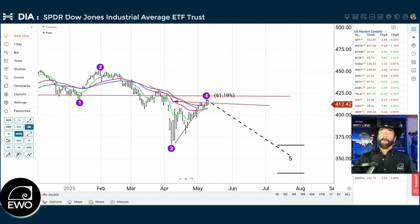So the point on the triangle here on the DIA is that's not enough of a breakout to say, hey, that's a confirmed breakout. That still could be a false breakout. Remember, triangles break out one of three ways. You break out and take off, you break out and come back and test the point of the breakout and then move, or you have a false breakout and the big move is actually the other way. So two of those scenarios are still in place. We don't have a confirmation that this is indeed the breakout yet. The other two are still in play, so we've got to keep an eye on that.